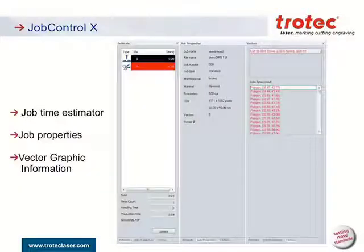Some of the additional features in the JobControl software consist of our job time estimator, our job properties, and our vector graphic information. With the job time estimator, you can know exactly how long it's going to take to process the job before you process it. With our job properties, we can take a more in-depth look at some of the settings being used with this job. And with our vector graphic information, we can see each of the cuts in the order that they're going to cut in.